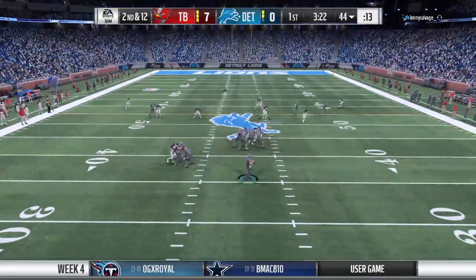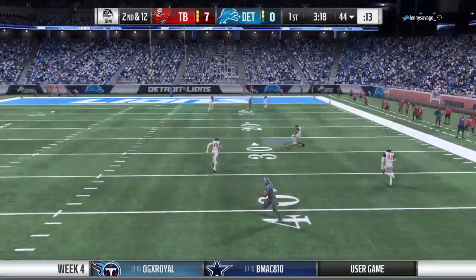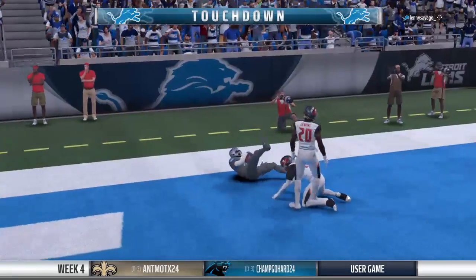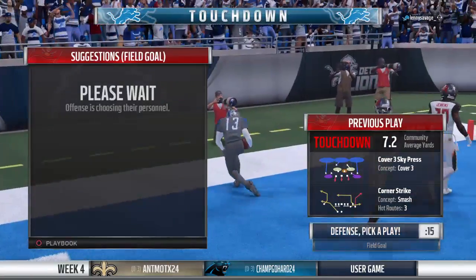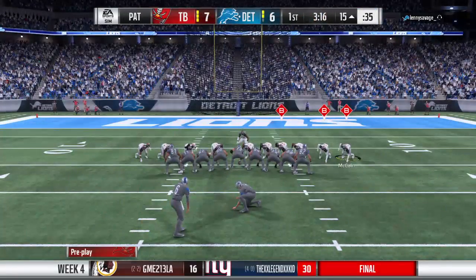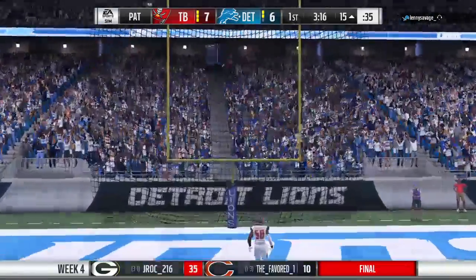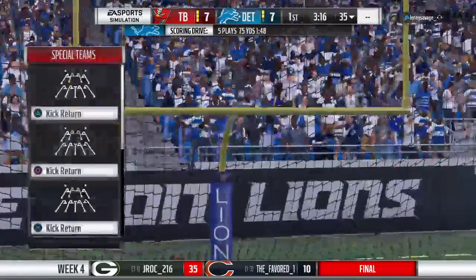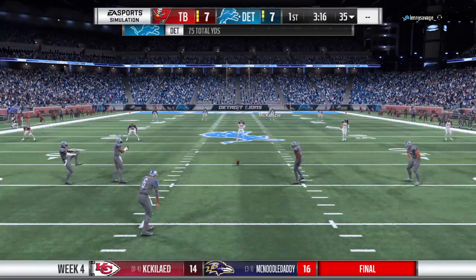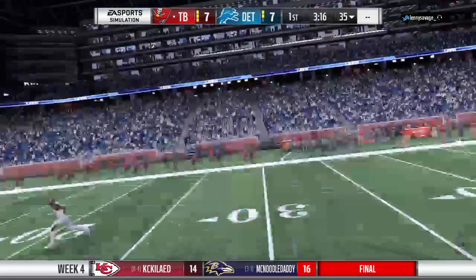Here's Stafford now on 2nd down. Looking deep downfield. And he's got his man. It's caught for a Lion touchdown. A big play there. His first touchdown on the year. And the Lions are an extra point away from tying this thing up. So we're right back where we started, all even as the kick's away.